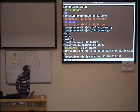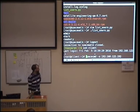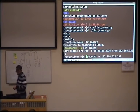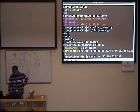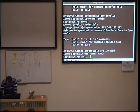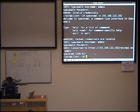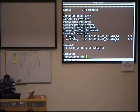I will show you the usage of SpaceCMD too. I'm running SpaceCMD on my client machine, so you don't have to execute the API scripts or SpaceCMD from the server itself. It has cached credentials. I will remove the shell and schedule the installation from SpaceCMD.